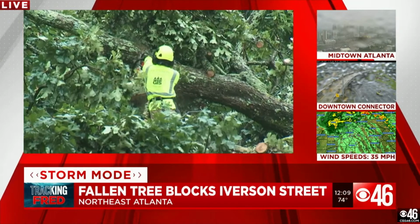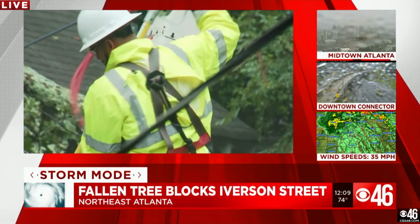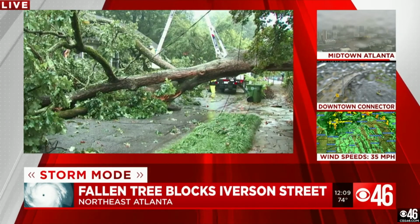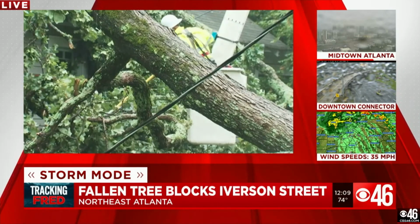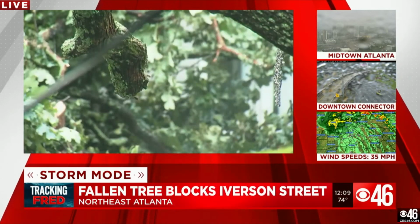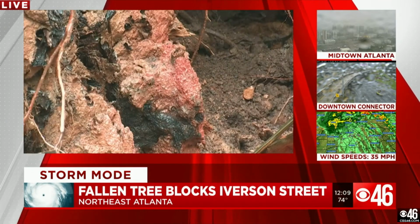As for the neighbor across Iverson Street, whose home took some damage as the tree fell, he woke up, he smelled the gas. I think he took off and got a cup of coffee. Everyone here is thankful no one was hurt, but sad to lose such a beautiful shade tree. It's odd because this tree looked like it was in really great shape, but obviously not, because look at the roots.